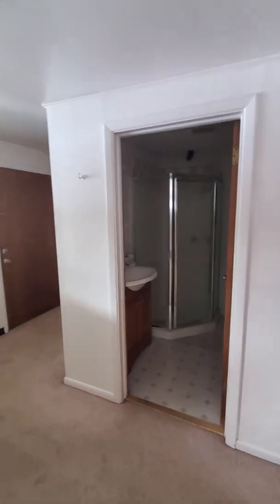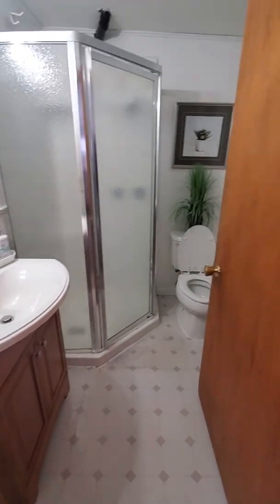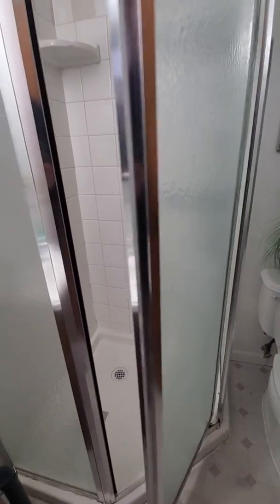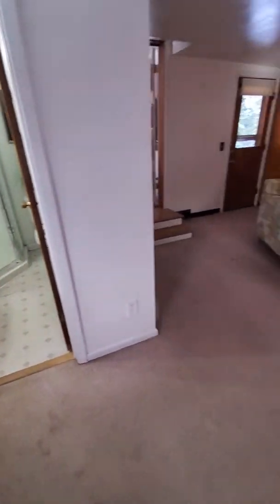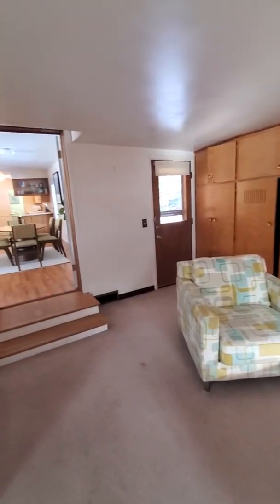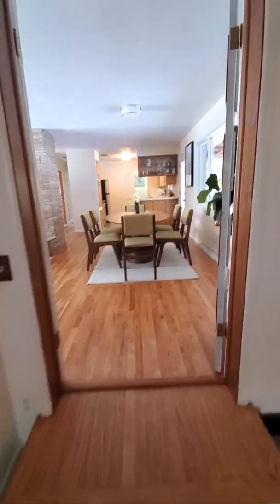And then there is a 3/4 bath right here. So pretty small bathroom. It's probably 6 by 5 feet, something like that. But a little corner shower. It's got tile with a fiberglass base. The flooring in here is all just carpet. It probably is about the end of its life. But this might actually make a pretty cool master if you made that bathroom a little bit bigger. There's plenty of space in here.